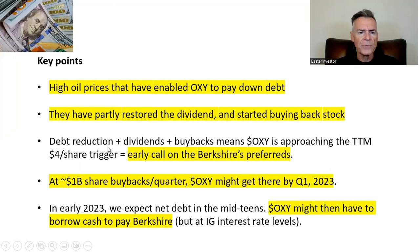Now, this is where it gets really interesting, right? The debt reduction plus the dividends being restored, plus the stock buybacks, means that Occidental is approaching the trailing 12-month $4 per share trigger. That's the dividend trigger because that triggers an early call on the Berkshire preferreds, right? As soon as the dividends get to like $4, then we can have an early call on the Berkshire preferreds. If, based on current math, they buy back about $1 billion of shares per quarter, then we might get there by Q1 of 2023. So here I'm basically making a little bit of an assumption, right? You've got to be careful when you make assumptions. It makes an ass out of you and me, right? Assume.